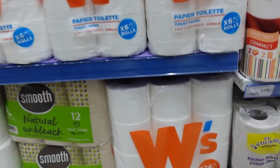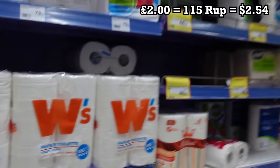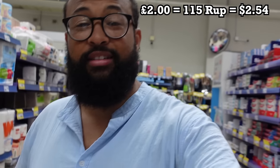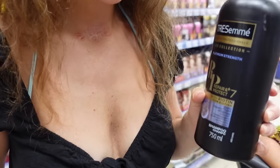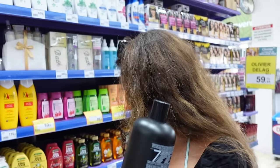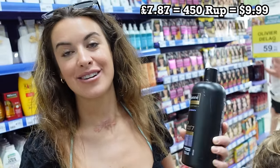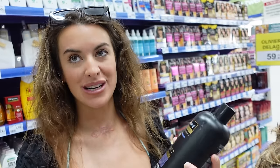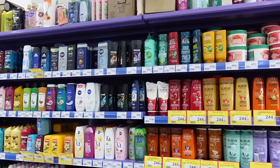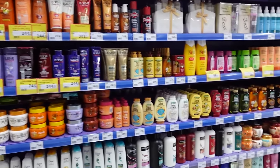I mean, even their home brand is still just as expensive as a Kleenex here. Tresemme biotin, do you know how much this is? Nearly £10. In England, this is quite often a couple of quid. Really? Winners absolutely has everything, it seems, apart from toilet roll that's imported.